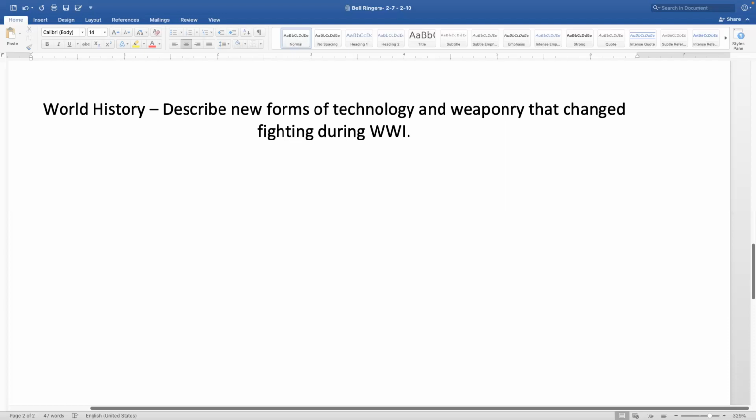All right, okay, so forms of weaponry we talked about yesterday. With trench warfare, we mentioned that this is a defensive war, so they hunkered down in these trenches, really from the beginning, 1914 on. So 4 long years, these soldiers endured in the trenches. We talked a lot about some of the harsh effects of trench lifestyle.